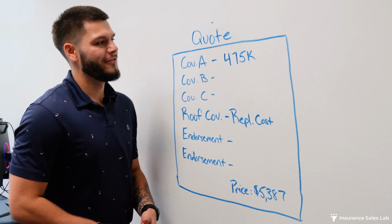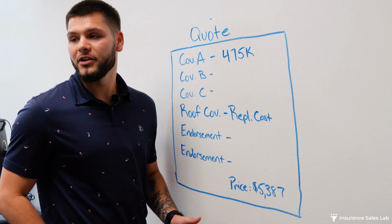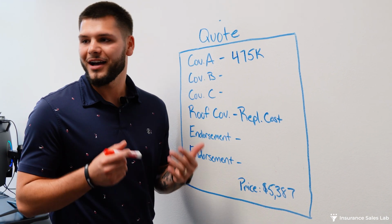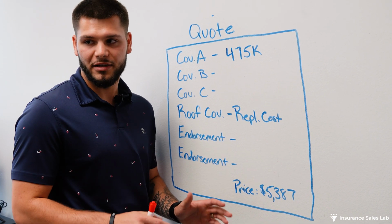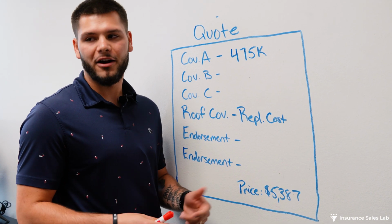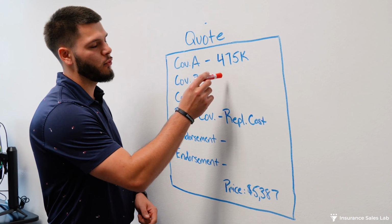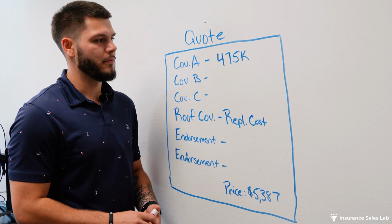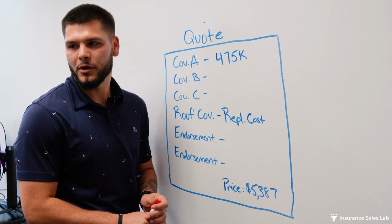So once they have the quote pulled up, they're going to see a lot of coverages. They're going to see a lot of numbers. We're not going to touch on every single number. We're just going to touch on the big stuff, okay? The stuff that they care about, which you can see here. So the first thing you want to point out is the dwelling amount. And the way you do this is you essentially want to hold their hand throughout the entire time.